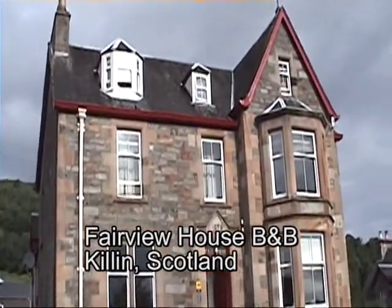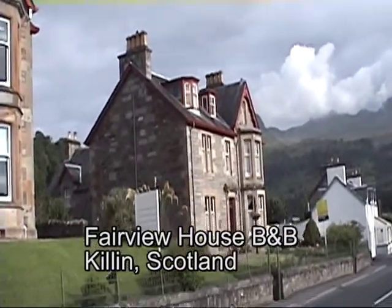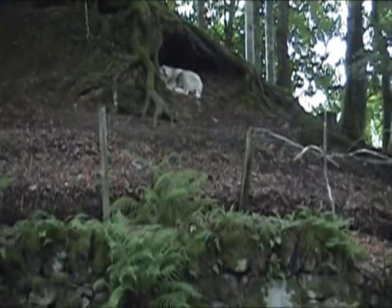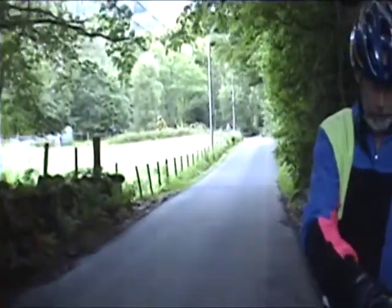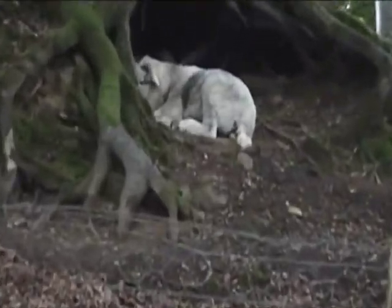Here's the lovely Fairview house where we stayed last night. And there's the house for sale next door, which we could easily buy and turn into our own lovely B&B. Oh my goodness! There's a sheep just sleeping. We just came up this road. We just started biking literally 3 minutes ago, and luckily Kevin said look to the right.